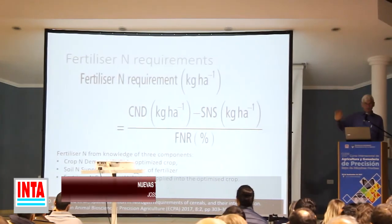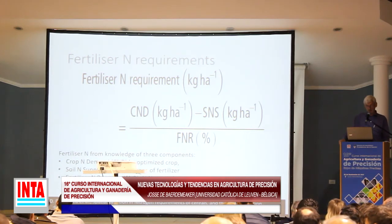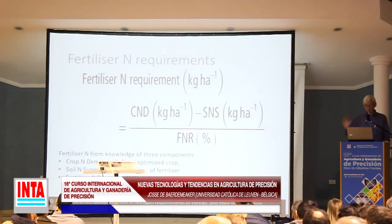Fertilizer requirements, and I think there will be a lot of talking about it, but we can go shortly over that.